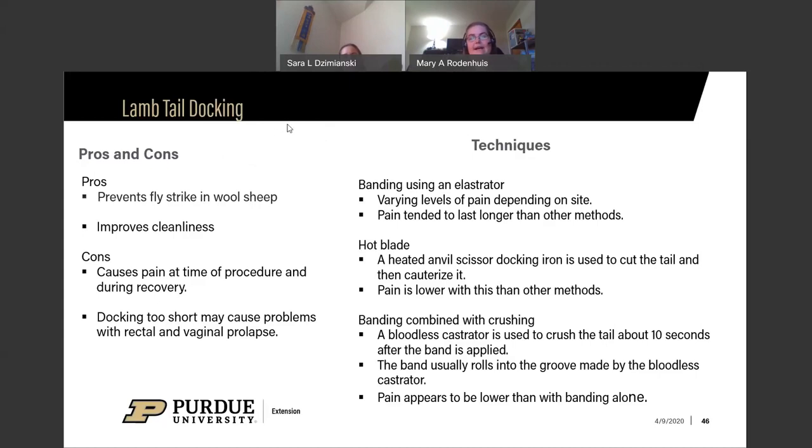Some techniques. Banding is probably the most common, using an elastrator. You put a band right on those vertebrae, which basically cuts the blood supply off to the rest of the tail. It'll slowly die off. The pain, however, can tend to last a little bit longer than with some of the other methods, where they get cut off and they're gone.